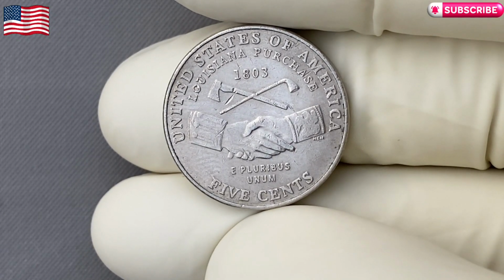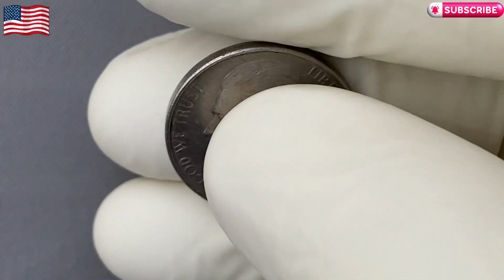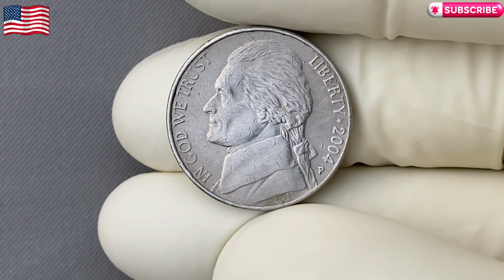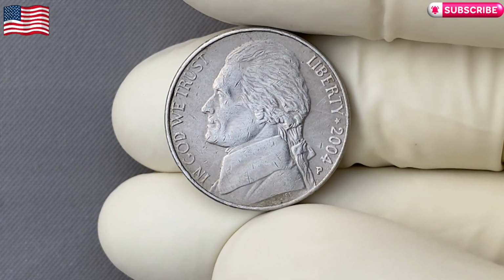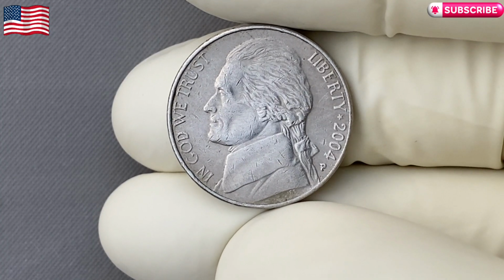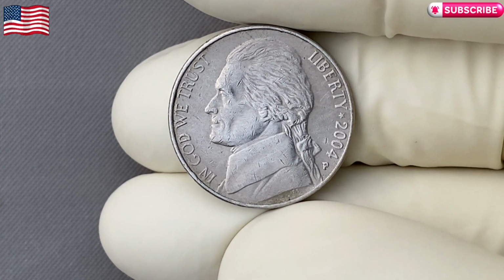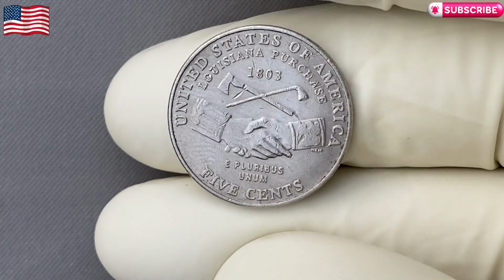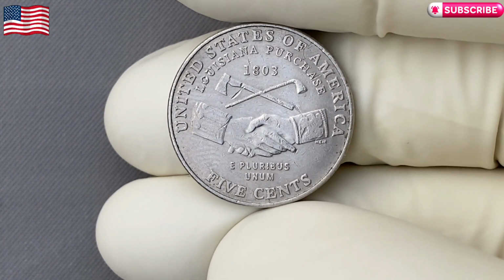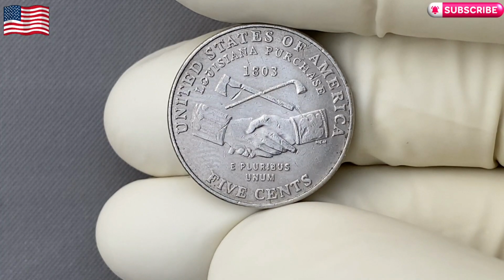Now, let's get to the part you've been waiting for, the potential value of the 2004 5-cent coin. If you're fortunate enough to own one in exceptional condition, or even better, an example with a rare minting error, its worth might shock you. A pristine 2004 Jefferson nickel could fetch an incredible $40,000. That's right, $40,000 for a 5-cent coin.